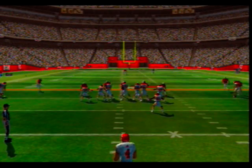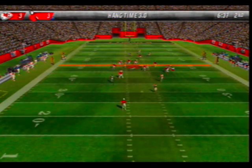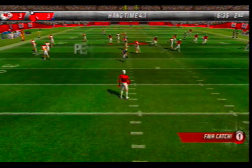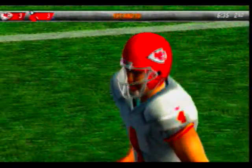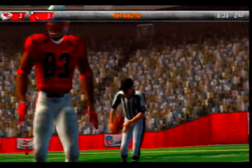Hendrickson into return. Fair catch. Hold on, we've got a penalty on the play. Let's check it out. On the receiving team, number 31. The team with the most discipline is the team that doesn't commit stupid penalties. And they're the team that usually executes better.